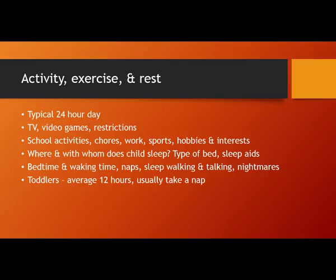Then, as far as sleeping, where and with whom does the child sleep? And what type of bed? Sleep aids, as far as, do they have a teddy bear, a little special blanket? And do they do sleep rituals, like maybe have a glass of milk and say a prayer and then go to sleep? And what are the bedtimes? What is waking time? Do they take naps? And do they have sleep disturbances like sleepwalking, talking in the sleep, waking up with nightmares?